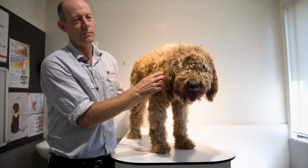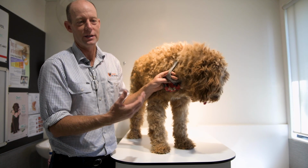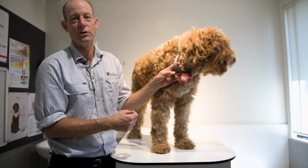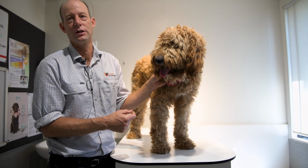the back. And another thing to remember is that 10% of dogs that present to vet clinics have more than 1 tick. So just because you find 1 tick, keep searching, because a lot of times you will find that there's another tick on your dog.